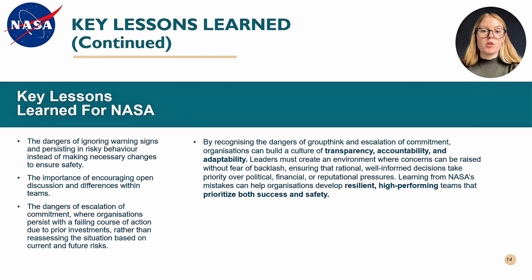The tragic outcomes of both Challenger and Columbia illustrate the dangers of ignoring warning signs and persisting in risky behaviour instead of making necessary changes to ensure safety. These disasters also highlighted the importance of encouraging open discussion and differences within teams. Organisations must foster a culture where, when an employee raises a concern, they are taken seriously rather than dismissed due to external pressures or a desire for consensus. Without a culture that values critical thinking and diverse perspectives, decision-making becomes prone to overconfidence and rationalisation, where past successes create a false sense of security and lead to complacency in risk assessment.